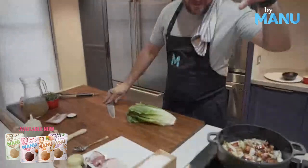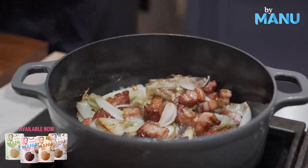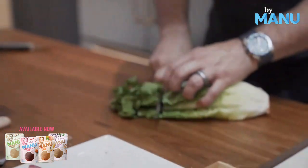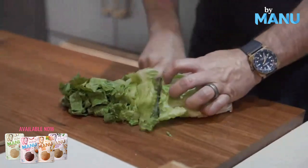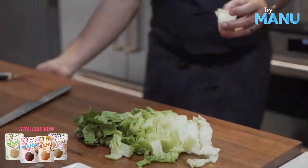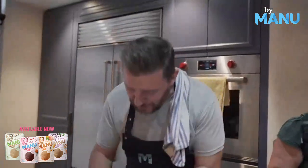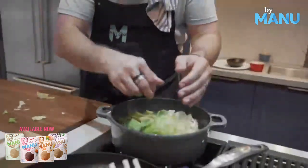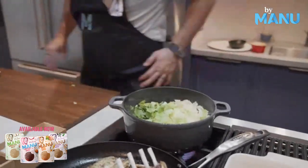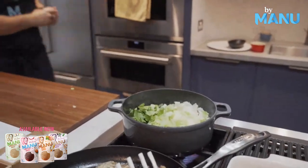All right, so bacon is well caramelized. Onions are breaking down. A little bit of sugar to sweeten. And then here, I've got half a cos lettuce or a baby lettuce, which is on the recipe. And I know it seems strange, but trust me, it works. So I'm going to put the shredded cos on top.